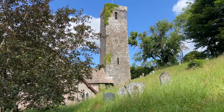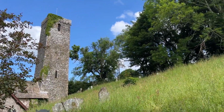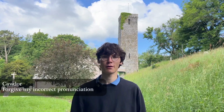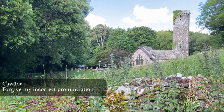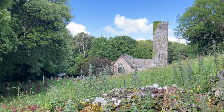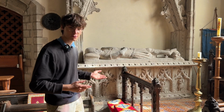It's worth bearing in mind that the church has a medieval tower, a late medieval tower, very similar to the one we saw at Hodgeston yesterday. And the main body of the church was basically almost entirely rebuilt in the 19th century. That's because the church was patronised by the Earls of Cawdor, who lived at Stackpole Court, which unfortunately was demolished in the 1960s.